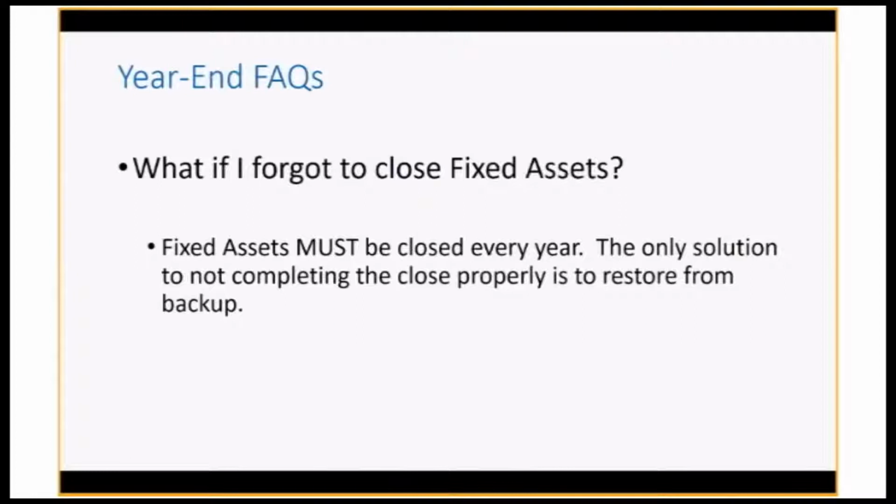But I forgot to close fixed assets. That was the emphasis that I made earlier. You can't forget. Okay, you can't forget. This can't happen. You have to close it every year. It's actually a really significant issue, so just don't.